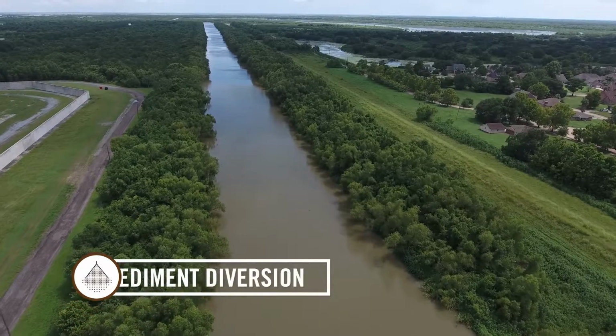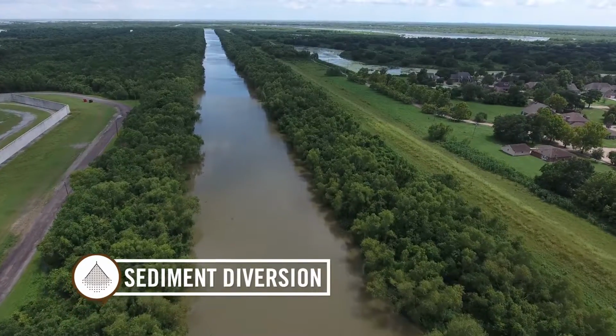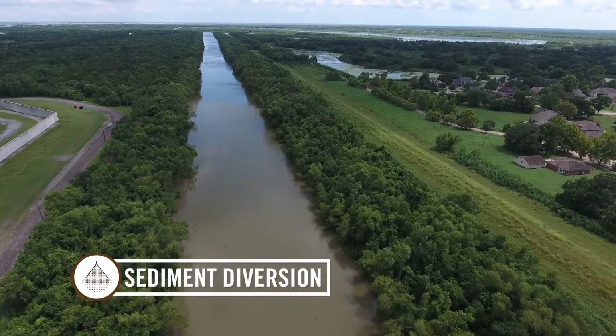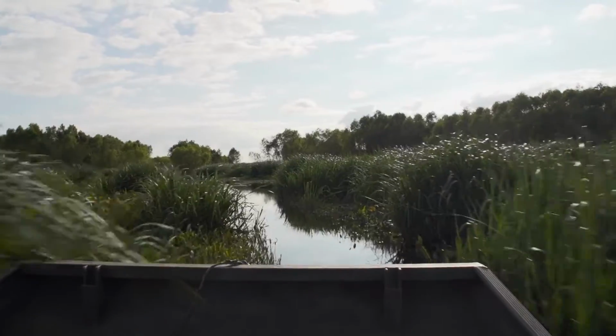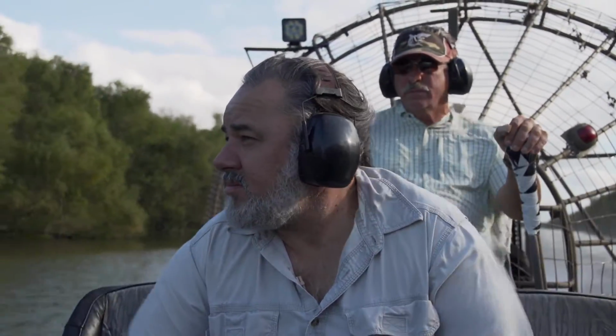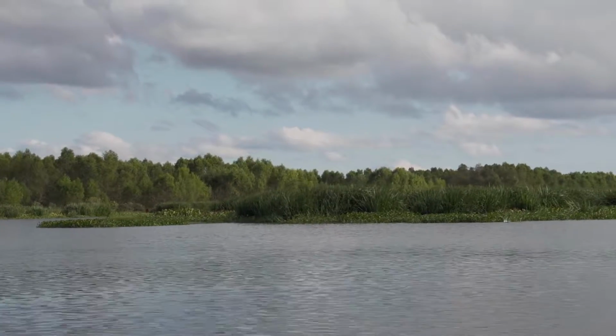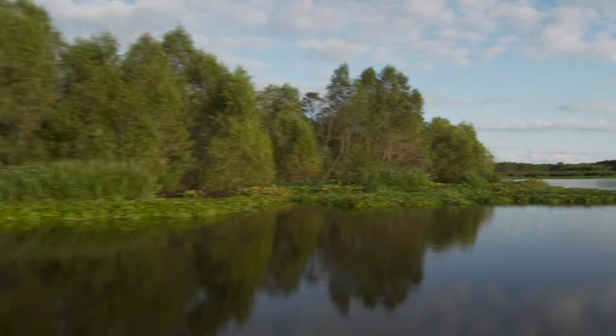So the master plan also calls for river diversions, a technique that uses the Mississippi River itself to deliver sediments to rebuild the delta. There's a finite number of tools in our toolbox for coastal restoration. In a place where you have the river, it makes a lot of sense to use the river.